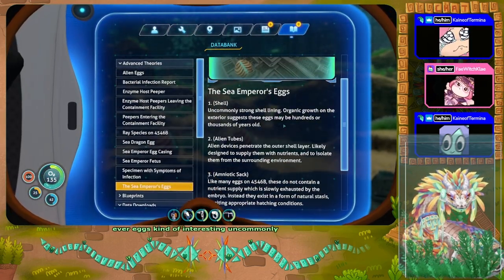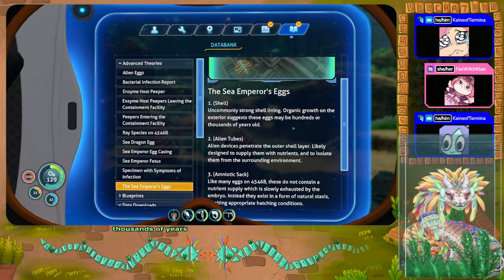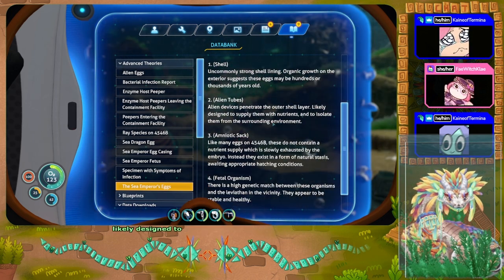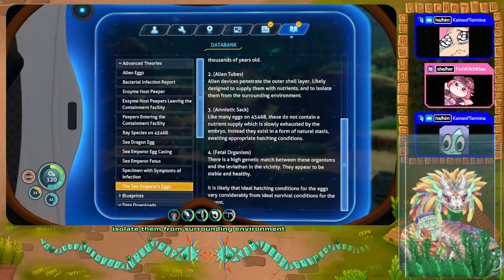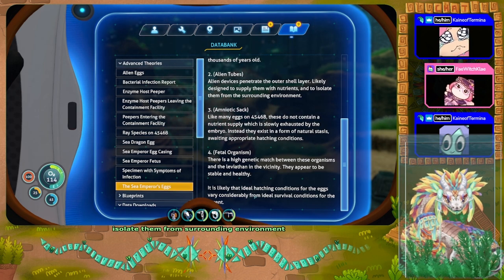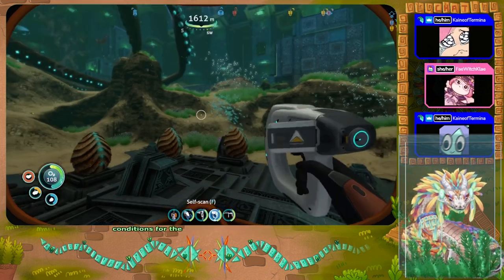Uncommonly strong shell lining. Organic growth shows they may be hundreds or thousands of years old. Holy shit. Alien devices penetrate the outer shell layer, likely designed to supply them with nutrients and isolate them from surrounding environment. It's likely that ideal hatching conditions for the eggs vary considerably from the ideal survival conditions for the plant parent.